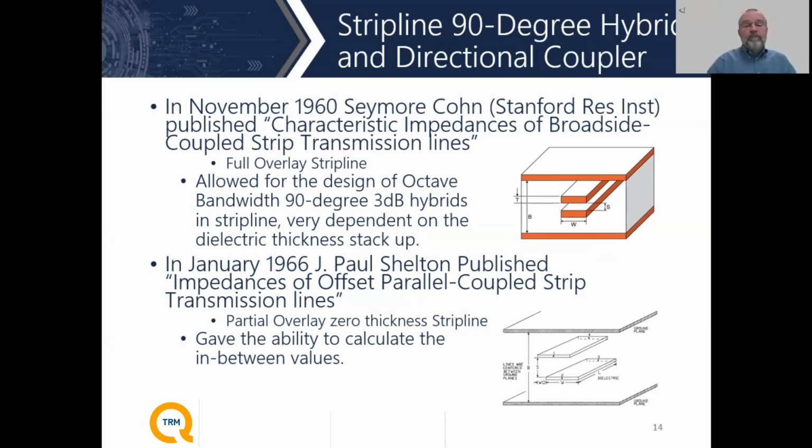That's interesting. Were there additional versions or evolutions after that?